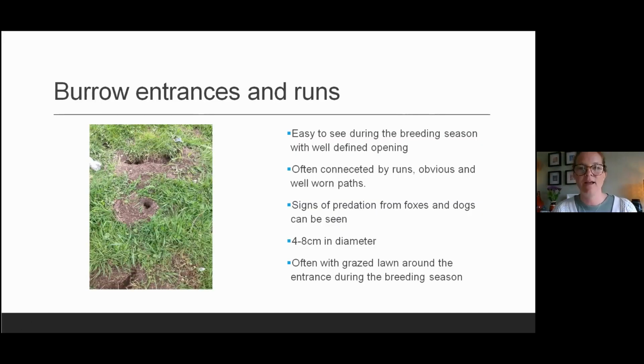So burrows and burrow entrances and runs. These, like I said, will be close to the tumuli, can often be quite close to it, and you tend to get more than one burrow entrance. Burrow excavation is going on all the time, and they will abandon a burrow, return to that burrow, and re-excavate it. They'll sometimes block the burrow entrances up with vegetation if there's been lots of rainfall or some kind of disturbance.